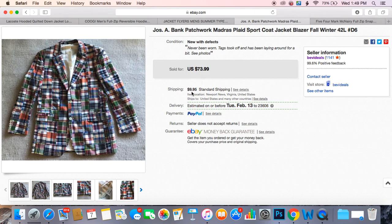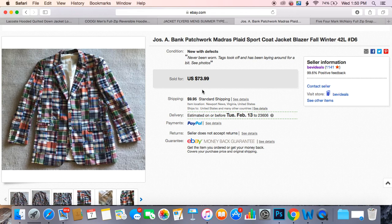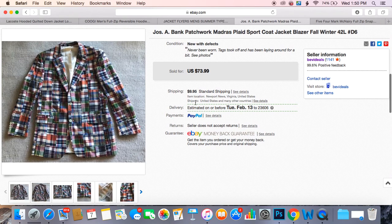Most of my jackets I make like $2 in shipping, because it's usually like $7, $8, $9. Every now and then I would have to pay a little higher depending on the jacket, how big it is, how heavy it is. So yeah, that was a good score too.